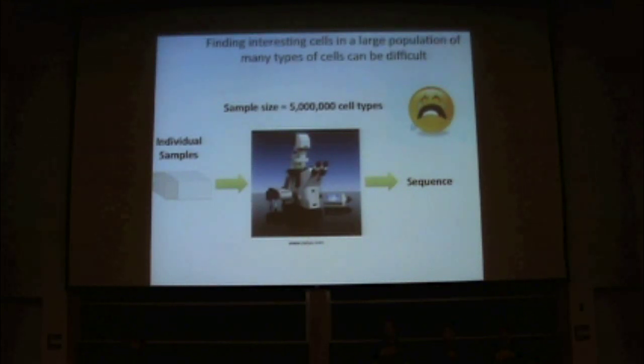So the problem we're really trying to tackle this summer, and the central question we asked ourselves was, how can we retain the power of microscopy in letting us observe these features, but at the same time not be limited in the time it takes us to analyze our cells?